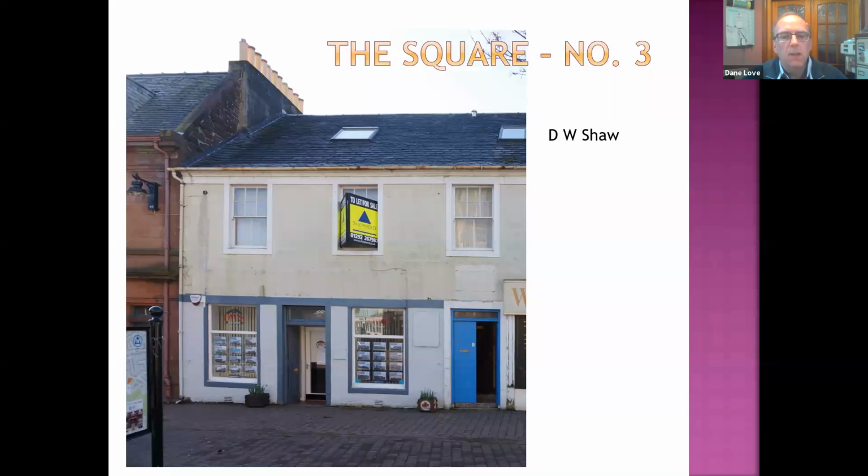Next door, number 3, is the downstairs bit that's actually part of DW Shaws now, where they sell the houses. The oldest information I've got on this is from the 1850s, when William McGeechan had an ironmongery business in that shop, and his business was established in 1832. Now, I can't confirm it was in that shop in 1832, but there's a fair chance it was. He was an ironmonger, as I say, a furnisher, and also a watchmaker. He died in 1883, and his son, who also appears to be William, took over. And when he died in 1903, William Ritchie became the ironmonger in that building.